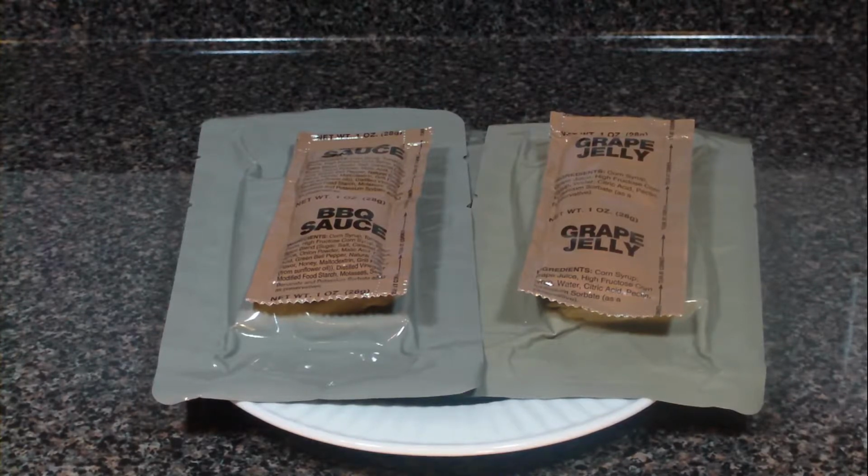I've got two kinds of mystery meat. Let's make a meatloaf like Mom never made.